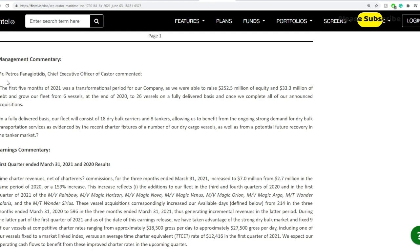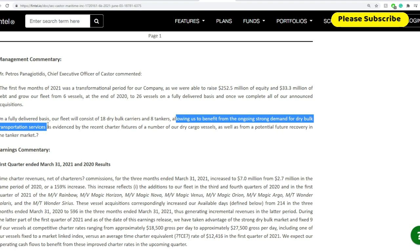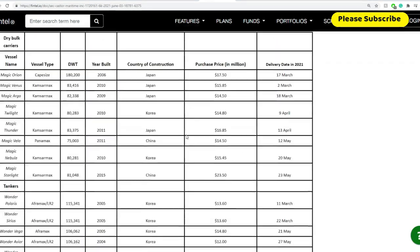So the management commentary, and this is important. Mr. Petros, the chief executive officer of Castor, commented, "The first 5 months of 2021 was a transformational period for our company, as we have been able to raise $252.5 million of equity and $33.3 million of debt, and grow our fleet from 6 vessels at the end of 2020 to 26 vessels on a fully delivered basis, and once we complete all of this will be announced. On a fully delivered basis, our fleet will consist of 18 dry bulk carriers and 8 tankers, allowing us to benefit from the ongoing demand for dry bulk carrier transportation services, as evidenced by the recent charter fixture of a number of our dry cargo vessels, as well as the potential of future recovery in the tanker market." So there you go, you get a little bit of commentary over there.